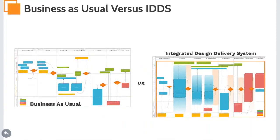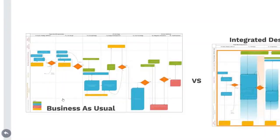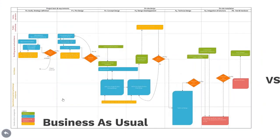So what we can see here is the graphical representation of workflow, on the left for business as usual, and on the right for integrated design delivery system. This graph, in fact, has been adapted from the ones we can find in the literature for new building projects. We can find a lot of literature for IDDS methodology for new projects, but very few for retrofitting operations. So this graph has been adapted for retrofitting projects, which is the case of the GEOFIT project.